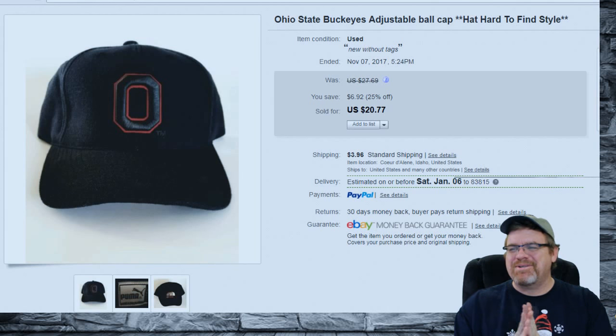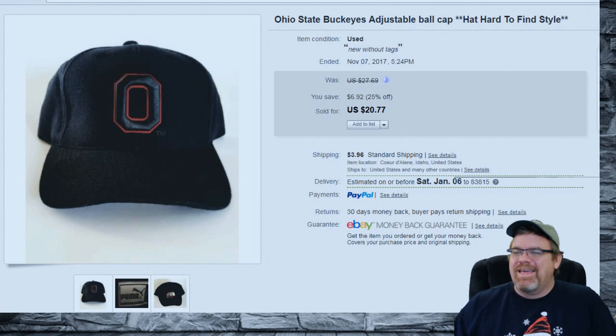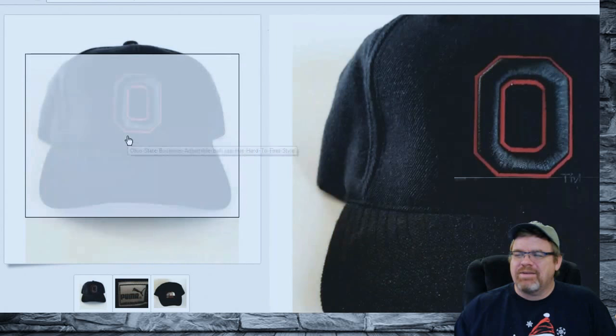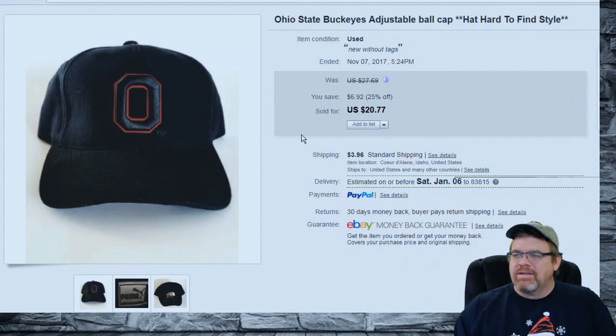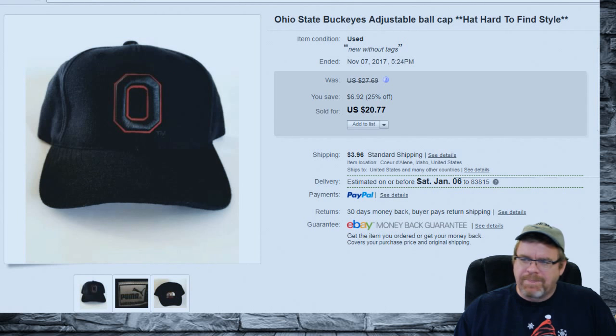The next one was this hard to find color combination for the Ohio State Buckeyes, and it was black on black. Didn't see really any of those out there, so new without tags. Ended up selling it. I had it listed for $27.69 originally. I actually ended up taking a best offer and sold it for $17 plus shipping. So out the door it went out for $20.96.